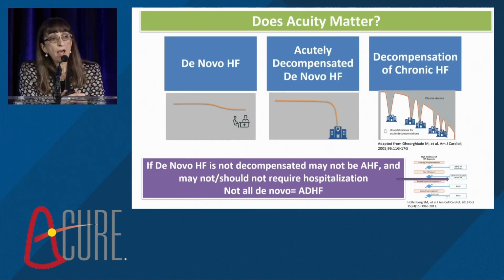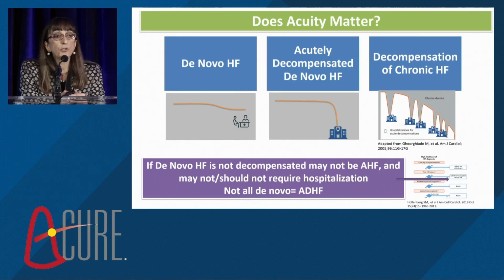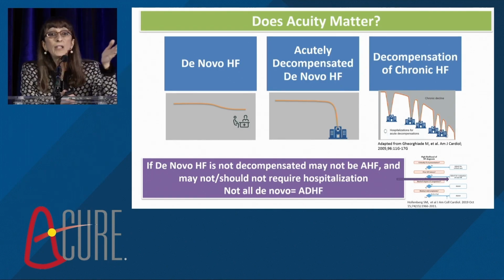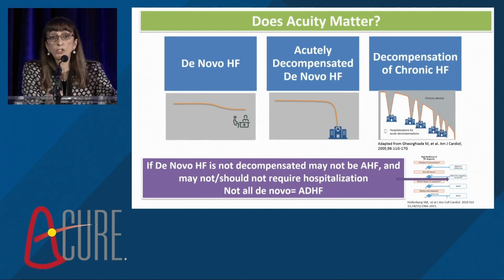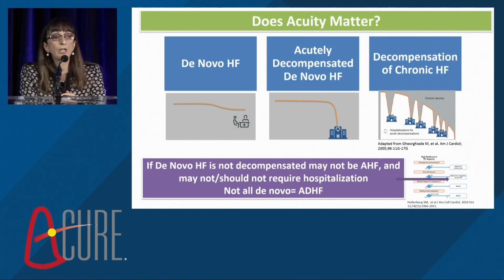Does the acuity matter? For those who come to the hospital or urgent care, we know that not everybody is acutely decompensated. One third acutely, two thirds, depending on the population you're treating, is a gradual decompensation of chronic heart failure patients. How about the de novo? That terminology is used first ever.